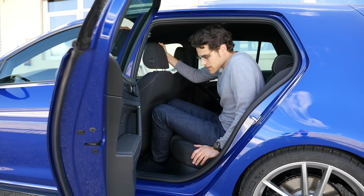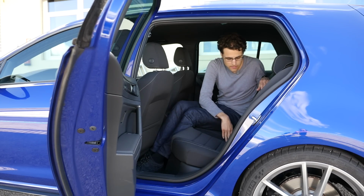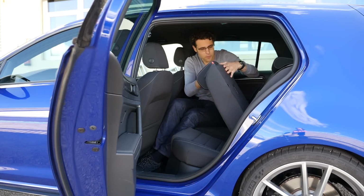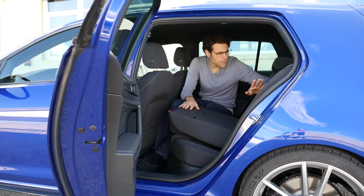And what is always great is that we have the same combination here of Cloth and Alcantara also for the rear seats. Also Isofix covers, so for child seats. And we can flip the seats from here, 2/3, 1/3 split, also top tether right there. And it's best to do it from here, you cannot flip the seats from the trunk that easily if you have the trunk cover mounted.